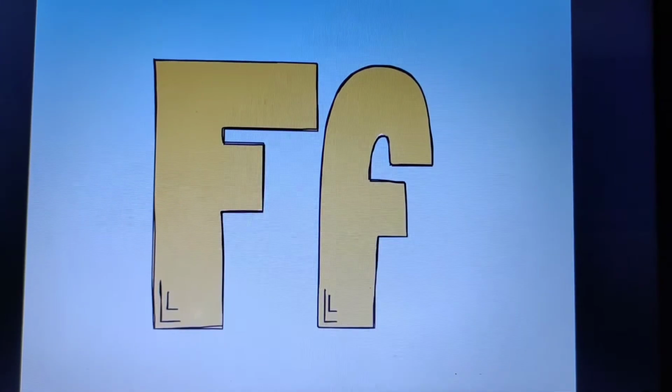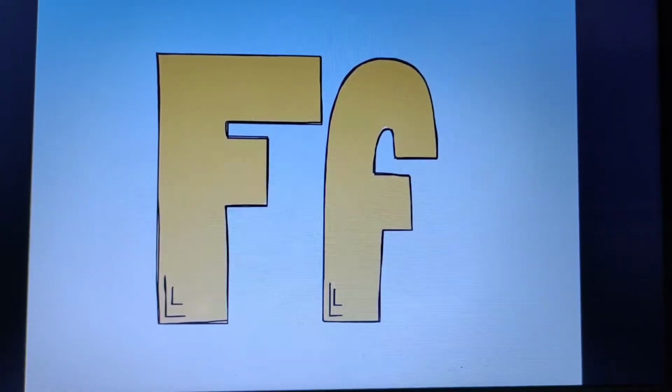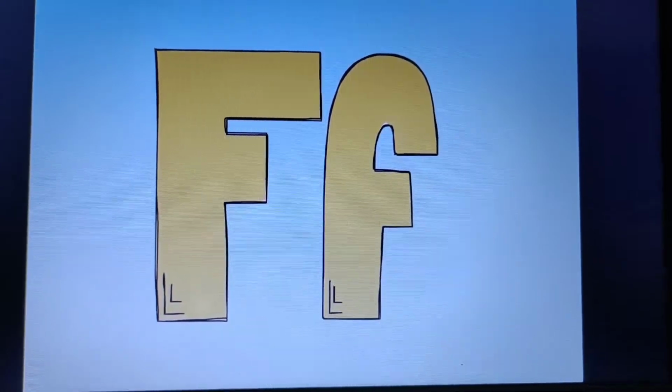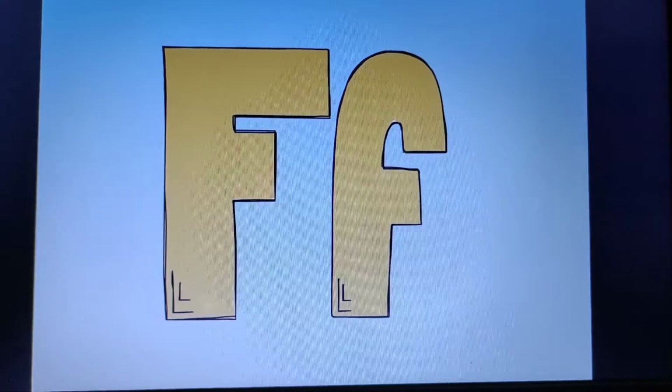Good morning, everyone. Today we are going to learn this new letter, which is F. So far we have learned letters A to E, and today we are going to learn the letter F. So capital letter F and small letter F.